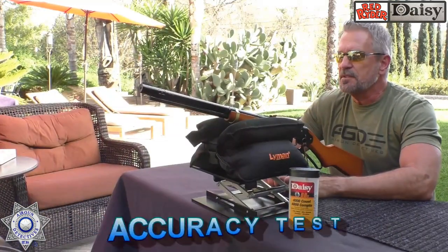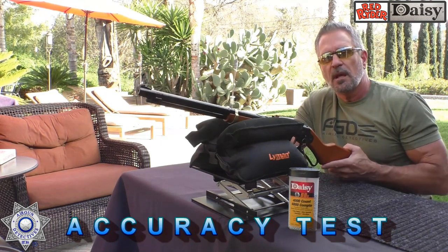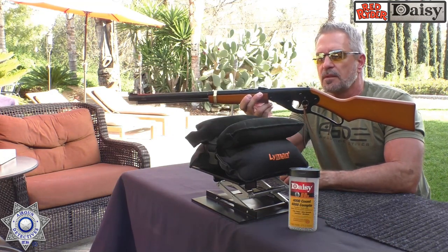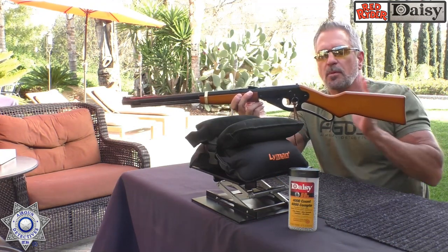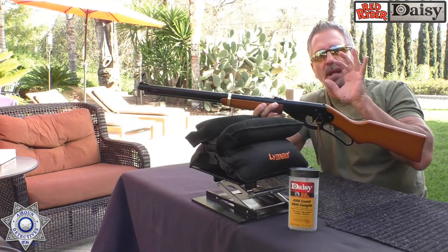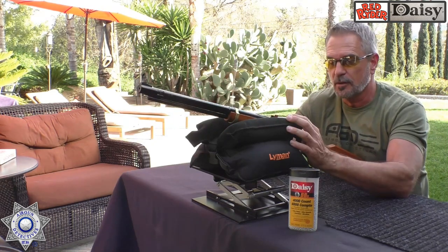Okay, let's do a little accuracy test with our Red Ryder here. Now, as I showed you guys in the beginning, no difference in the adult version and the youth version, except the length of pull. In other words, the length of the rear stock. The rest of the assembly from the stock forward is exactly the same. So the guns shoot pretty much identical.